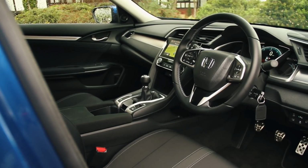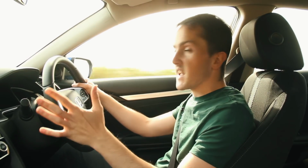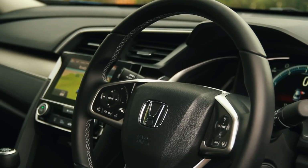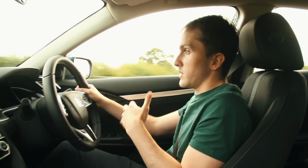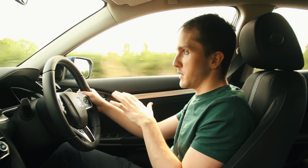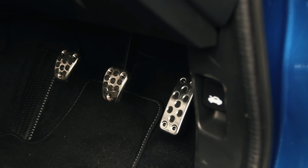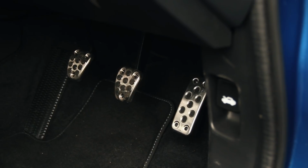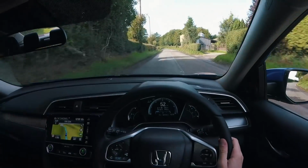Inside, again, it's the same story. Jump from another Civic, a hatchback, into one of these, it's exactly the same. The driving position is good. You've got a nice amount of adjustability with the wheel. You can get yourself quite comfortable actually. The only thing that is slightly frustrating is the seat base is a little bit flat, but it's not the end of the world. The pedals as well, they're quite well placed. It's just a good place to sit. It's a good place to drive. And it's quiet, and visibility is good.